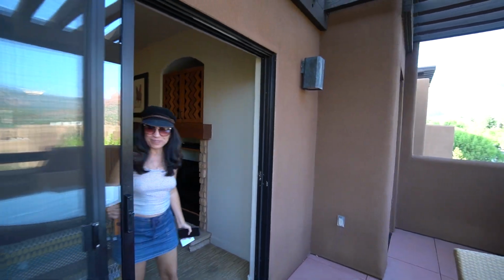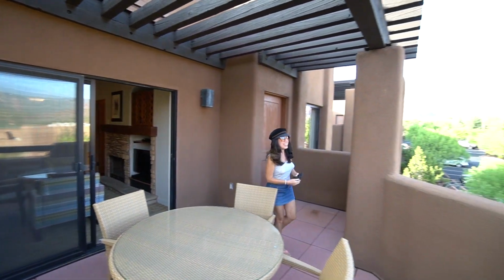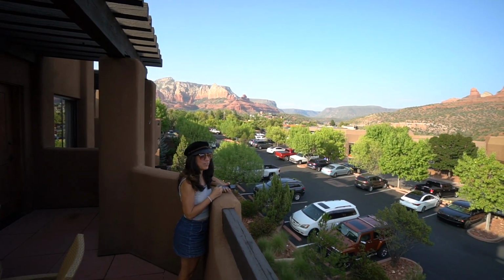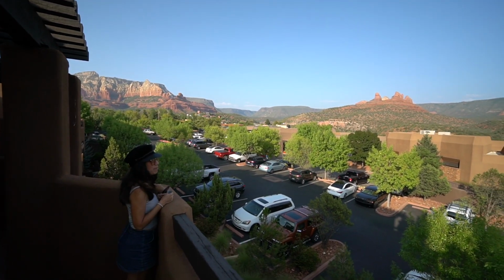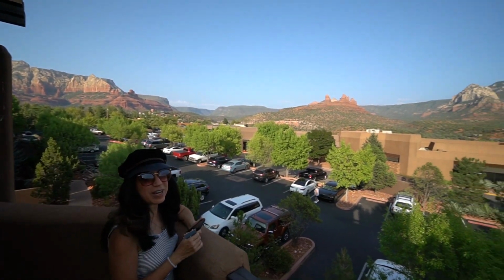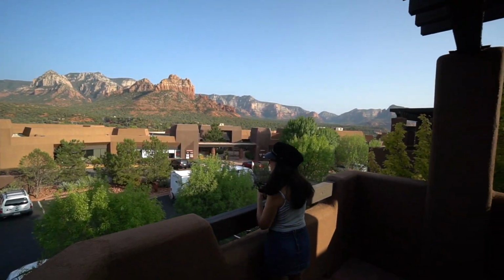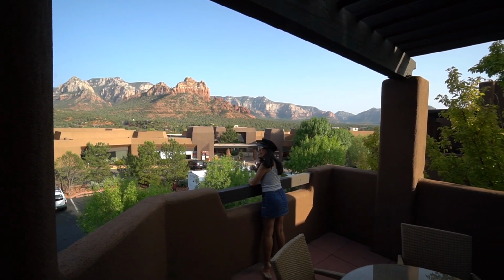And we always leave the sliding door open full so you have a full view from the family room into this area. This is a balcony with a view. Look at this. Wow. God, I can never get bored of this site. I love Sedona. Sedona is definitely the top 10. Anywhere you travel, come to Sedona, Arizona. Look at this. God, I can't get over these. I can never get bored of this site.